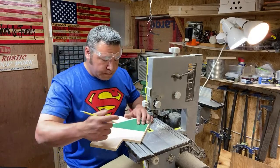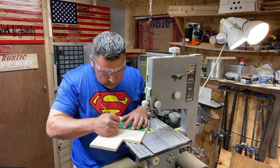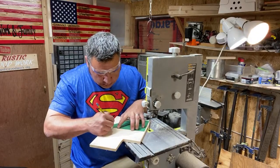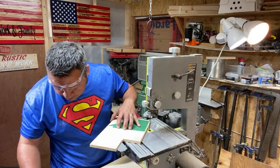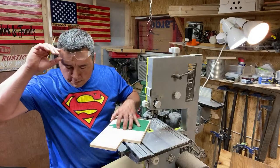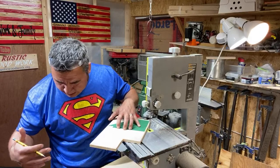Same thing, I'm going to just put it up here and then I'll draw it out. Yeah, North Carolina, we can make North Carolina. Pretty much any state we can make. I've got all of the patterns. I've just got the ones I'm cutting today.